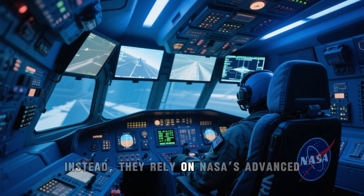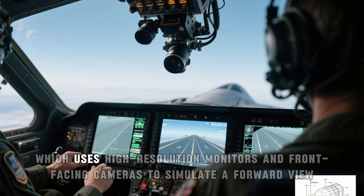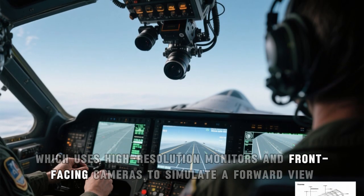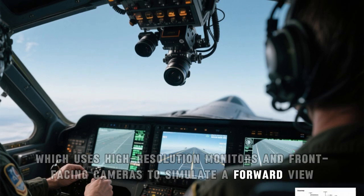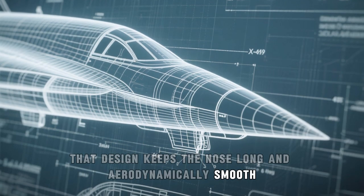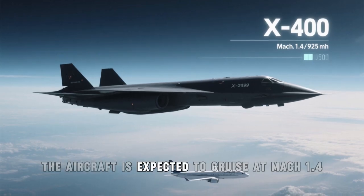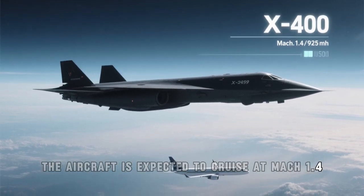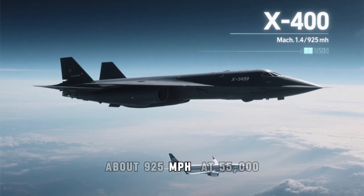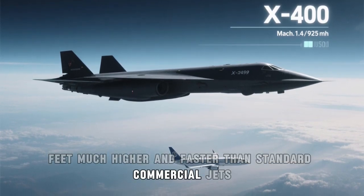To make this shape possible, the pilot doesn't use a traditional windshield. Instead, they rely on NASA's Advanced External Vision System, XVS, which uses high-resolution monitors and front-facing cameras to simulate a forward view. That design keeps the nose long and aerodynamically smooth, essential to reducing shockwave strength. The aircraft is expected to cruise at Mach 1.4, about 925 miles per hour, at 55,000 feet, much higher and faster than standard commercial jets.